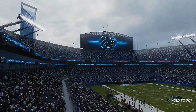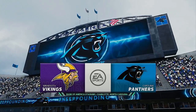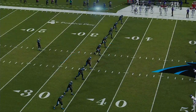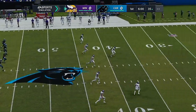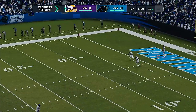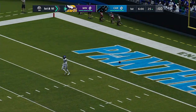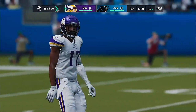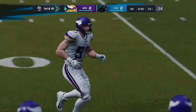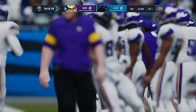Just a spectacular afternoon for football here in the Tar Heel State of North Carolina as EA Sports welcomes you inside Bank of America Stadium in Uptown Charlotte. Just a moment ago, the lights, the cameras, the action, all the pyrotechnics, everything was ablaze, as Carolina emerged from their tunnel. And we are ready to go as the Panthers get set to match up with the Minnesota Vikings.